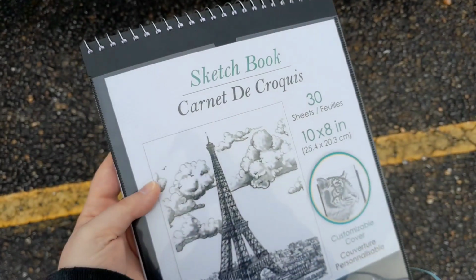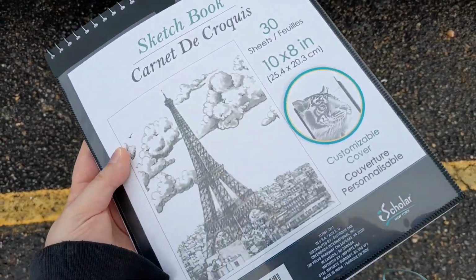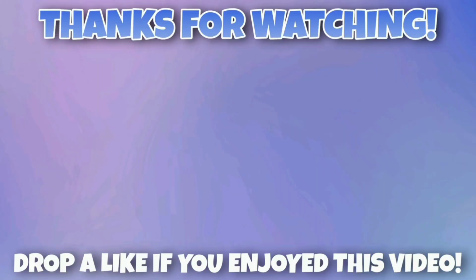I, of course, couldn't leave without buying something, so I did pick up this cute little sketchbook. I'm not quite sure what I should put in yet, so if you have any ideas, leave them down below.